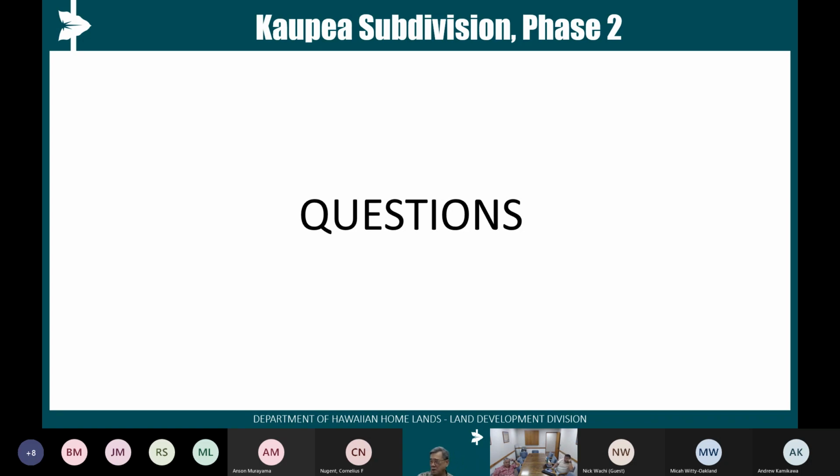Yes, but is DHHL then doing all the financial pre-qualification for the applicants? Yeah, the way the process would work, we would give the developer a list of the wait list people in rank order, and depending on the number of lots to be offered, it could be a portion of the list to a certain application date, or it could be the complete list.